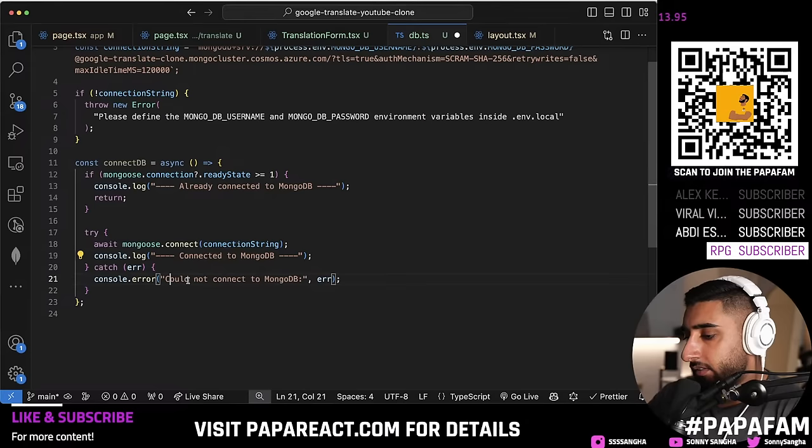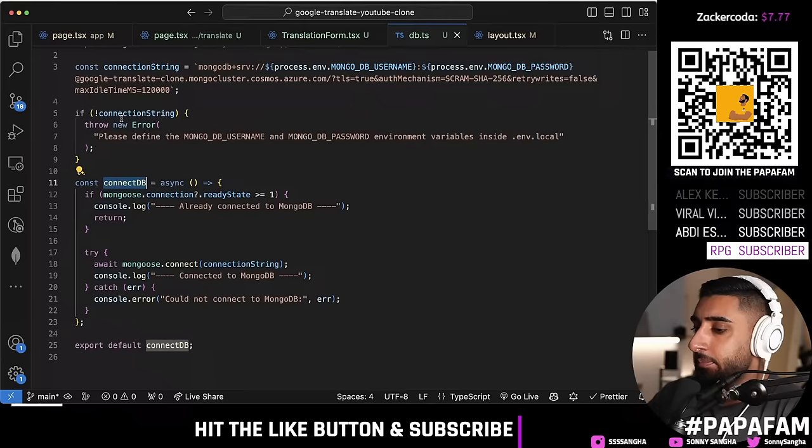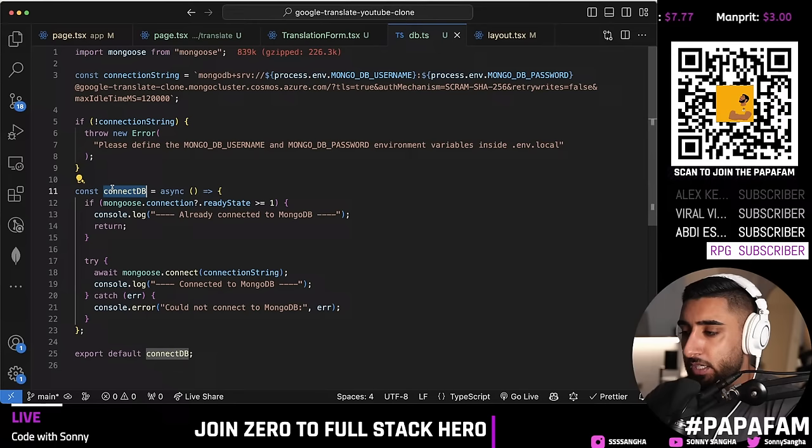And then what I do is I export the default connection, connectDB. So this is my helper database function. And for the simplicity of things today, I'm just going to call connectDB whenever I want to access the database as a protective measure. But you can call this at one point in your build and then only use it accordingly, right?